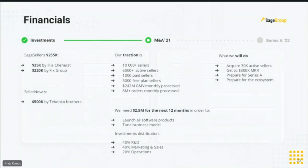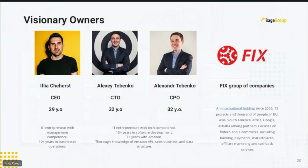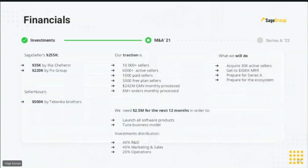So these are the two investors, Ilya and Fix. Wasn't Ilya one of the co-founders? Okay. So one of the co-founders put in 35,000. Fix Group put in 220,000. Cellernova? I don't know what Cellernova is. Oh, that's the other part of the joint venture.